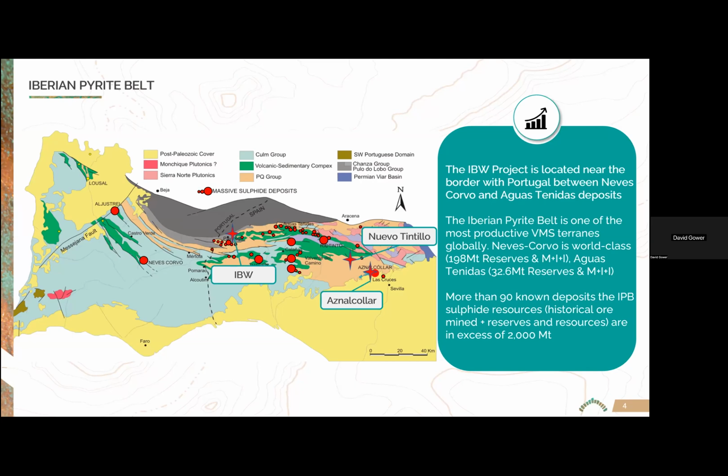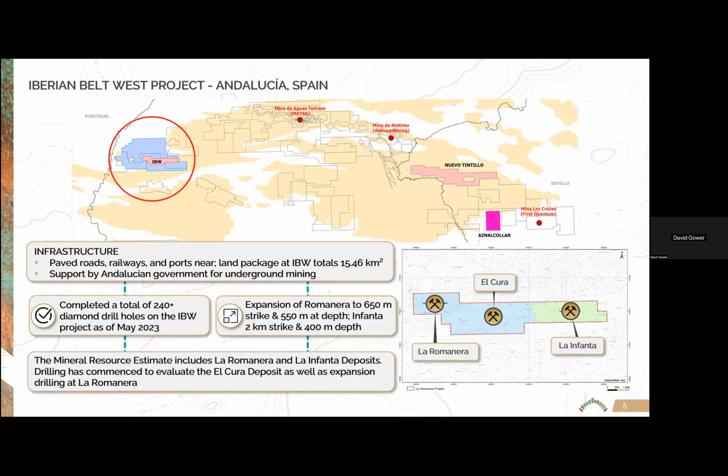So again, we're at IBW, or Iberian Belt West, near the Portuguese border. Neves-Corvo in Portugal, just across the border. The geology, of course, is the same. And then Aguas Teñidas in this area, the famous Rio Tinto mine of Atalaya. And Las Cruces, which is First Quantum's operation, is closer to Seville, which is over here. It's a great area in terms of infrastructure, paved roads, railways, ports.